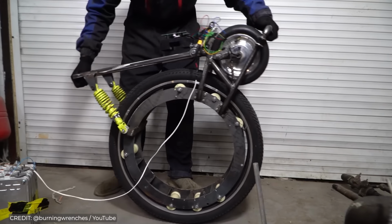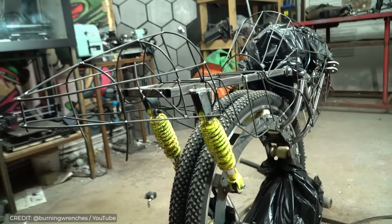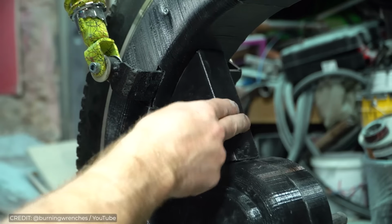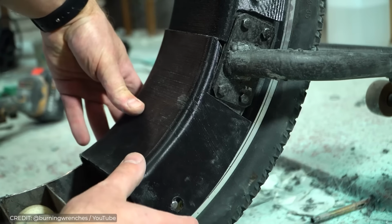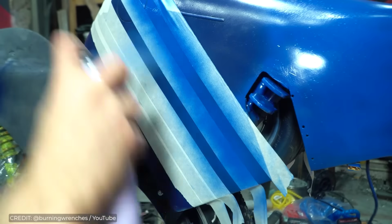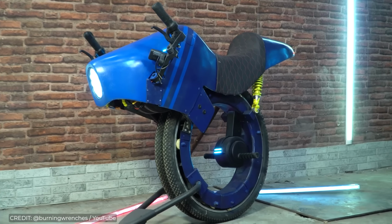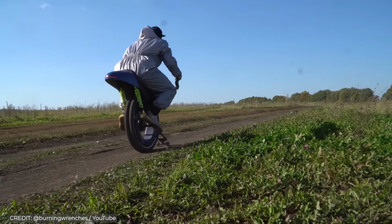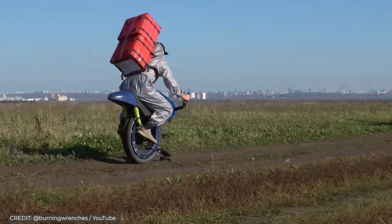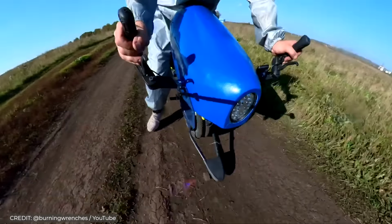This guy actually built a full-scale monowheel from the game Death Stranding 2 in real life. He handcrafted the frame, machined the components, assembled the LED lighting, painted the body, and turned the game's fictional design into actual working electric transport. And yes, the monowheel genuinely moves under its own power.